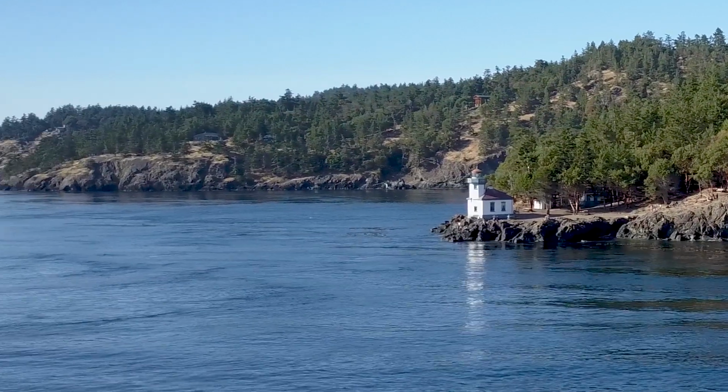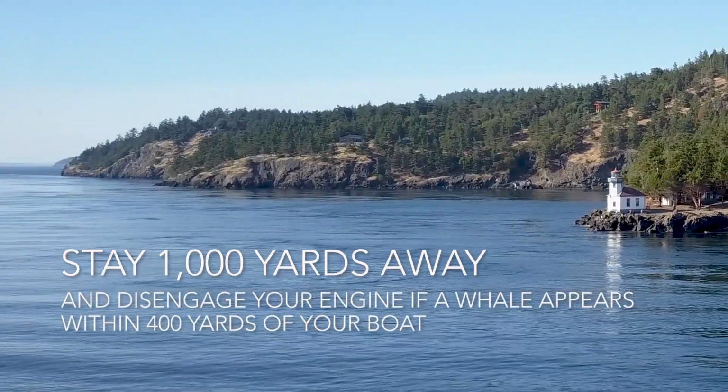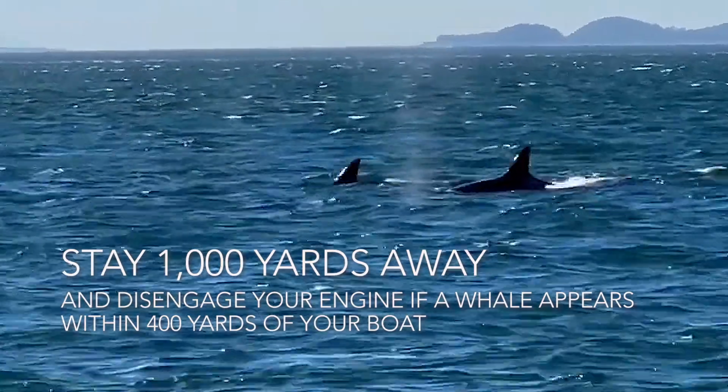If you do encounter a whale, stay 1,000 yards away and disengage your engine if a whale appears within 400 yards of your boat.